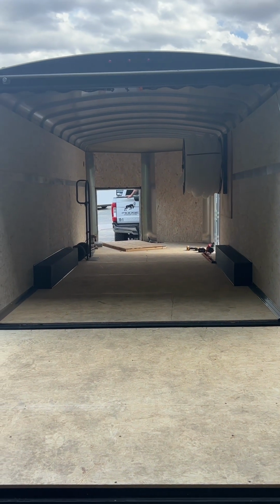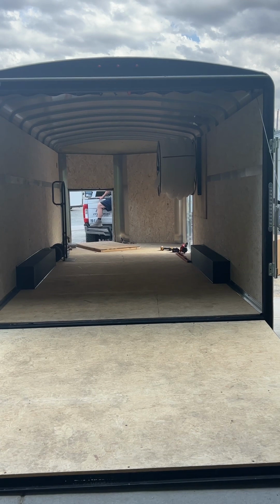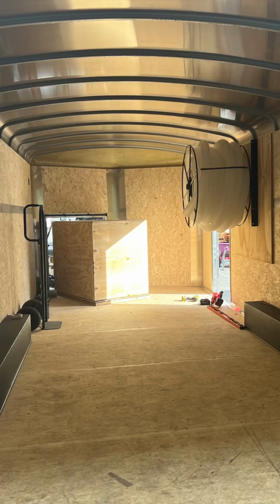It's been a great day. We've really appreciated working with these guys, hard-working guys, and they've made the job a lot of fun. So thank you to Moose Roofing for a fantastic day.